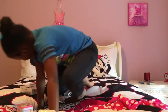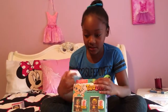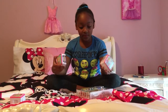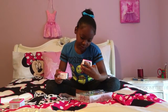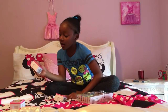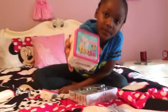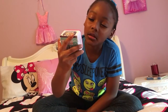So today we're gonna open Twozies. I'm really excited because this is the only Twozies I've ever had. So I have these ones. They're Find and Match Baby Pet Friends. So 2 surprise Twozies inside. And then this is season 1. It says it on the side right here, if you can see it. Yeah, so it's on the left side.